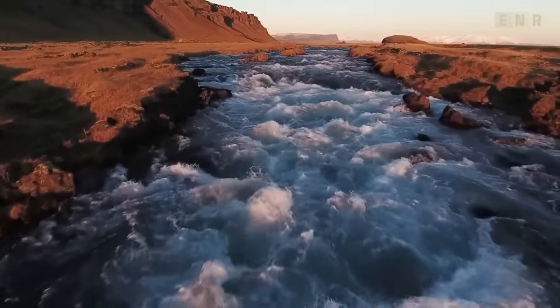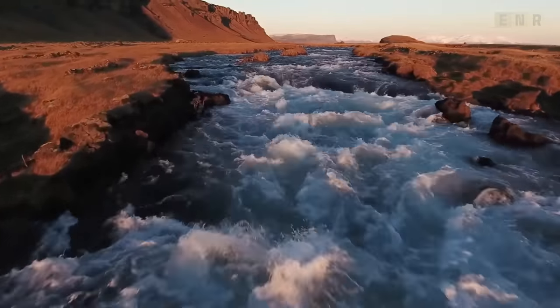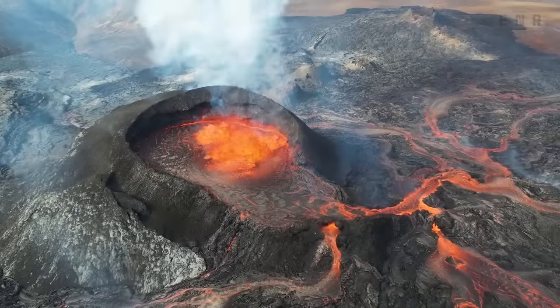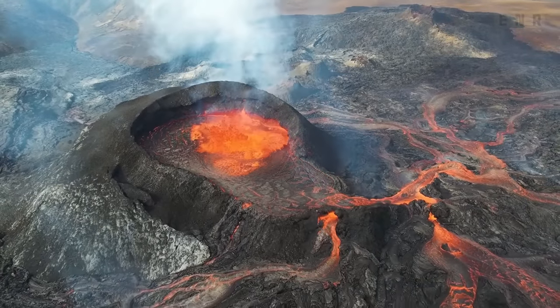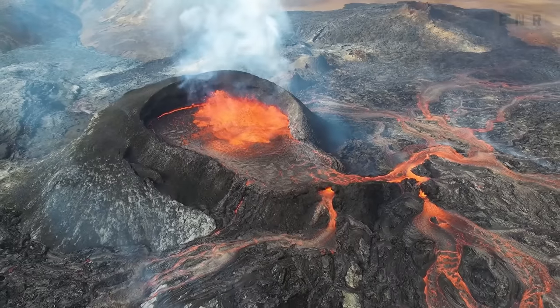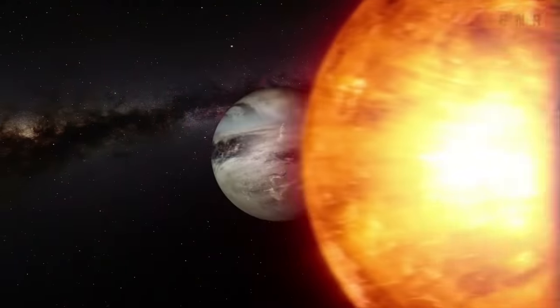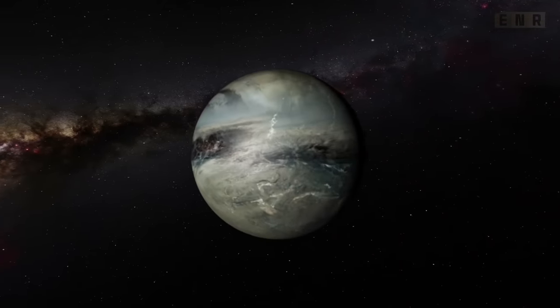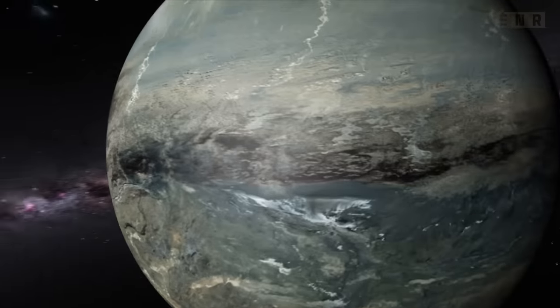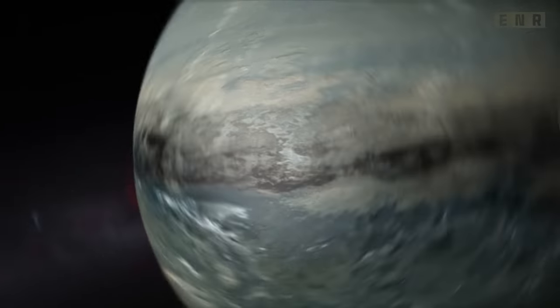We understand that life requires water. We are aware that it requires energy. And this is where volcanoes come in, as they generate tremendous quantities of energy. If we locate volcanoes on other planets, we may discover life. The search begins with the planet that orbits closest to Earth.